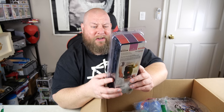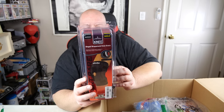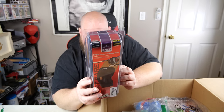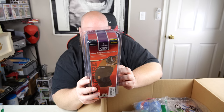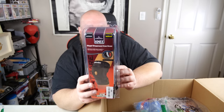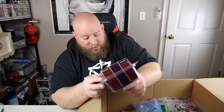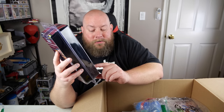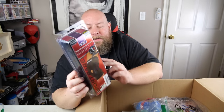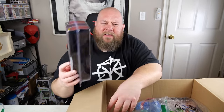Let's see. I might have to keep this, actually. We have a knee brace by Moeller. It says it fits right or left, regular. I might have to keep this. Or I might actually need the extra large size. I don't see the actual size, it just says regular. Oh, regular is like the small. There's regular, large, extra large. So yeah, I can't wear the regular. That'd be too small for me. But yeah, this thing's nice. I bet that probably sells for 20, 30 bucks. That's not bad. That's kind of strange that it's in a toy pallet, though.